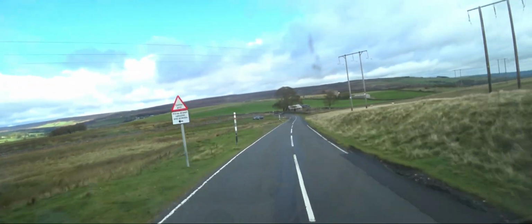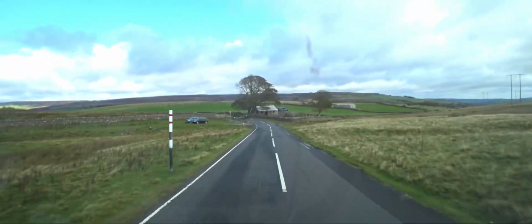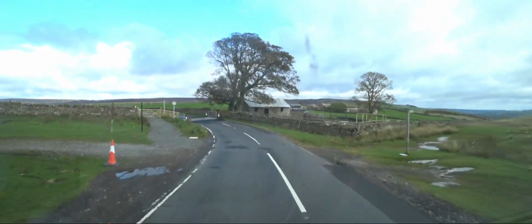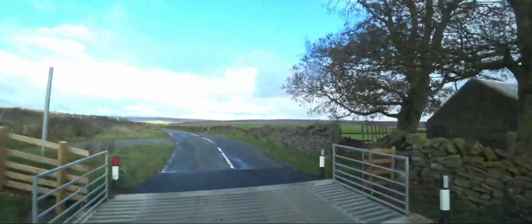They've even got special roads for horse-drawn vehicles and animals. I don't know whether I count as an animal. I'm not a horse-drawn vehicle. Get ready. Excuse me.